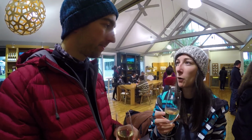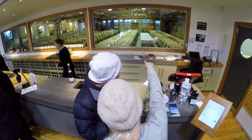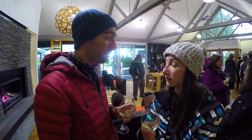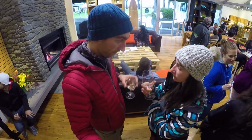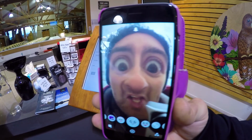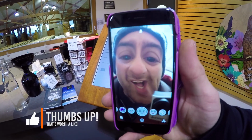They are actually much more generous with their portions. The glasses are full on this tasting or just actual wine drinking. As we start getting a bit more tipsy and a bit more jovial, we are mingling more with our fellow tour goers. Oh my god, I have had too much wine. I want more wine.